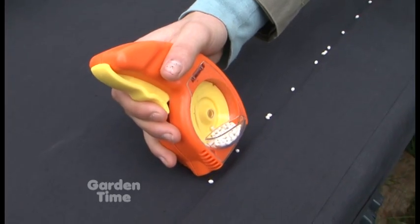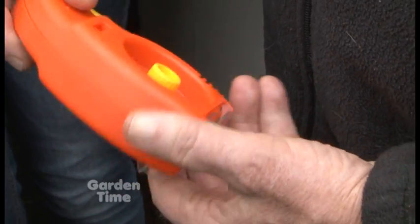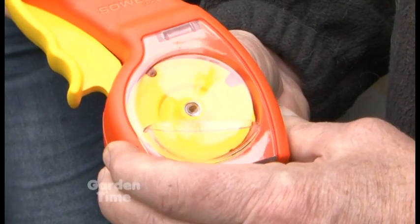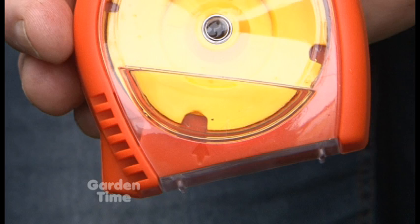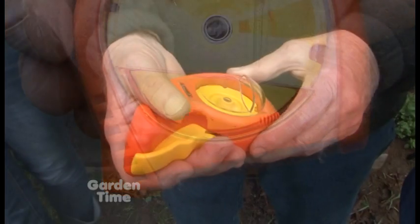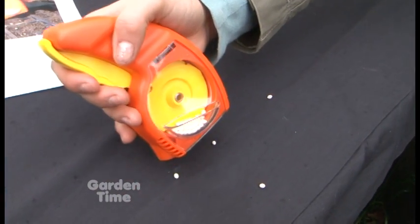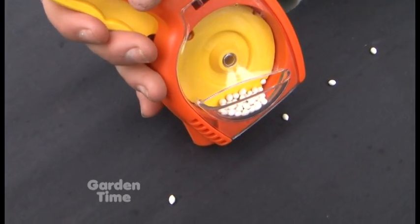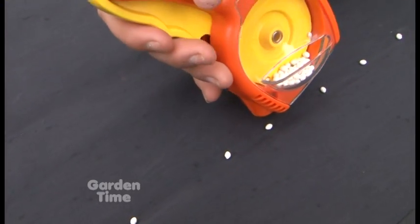The way you select is you turn this knob on the back in the direction of the arrow, and 4 clicks to a new seed cup. The 3 larger ones accommodate the 3 sizes of pelleted seeds. And that's what these seeds are too, that Nadia's demonstrated, pelleted. So it's coated, so it just makes it easier to see that seed and exactly where that seed is going into the ground.